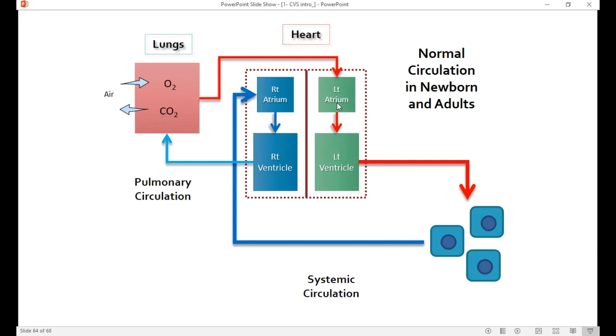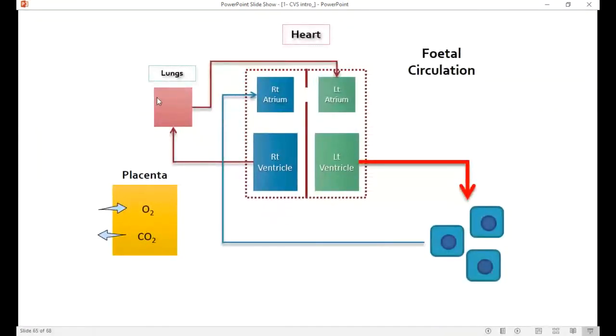What is happening in the fetus now? In the fetus, the lungs are non-functional. But the placenta acts as the lungs, and the kidney too. So placenta is lungs and kidney. So you're getting oxygen and carbon dioxide from here, all the waste materials, everything there. I just put oxygen and CO2 here. Now, this was the normal circulation.